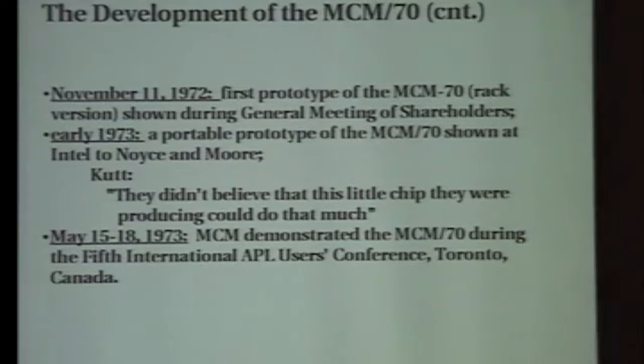Now, I was told that the conference was very well attended. However, the response to the presentation varied. There was a group of people who were very enthusiastic. They hadn't seen anything like that, and they really liked the idea of having an APL machine on the table. Some of these people decided to join MCM, for instance, those who later worked on the power supply. The reason why they came was the presentation. Now, there's another group of APLers who were less enthusiastic.